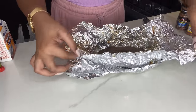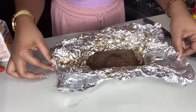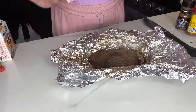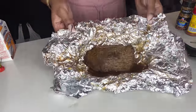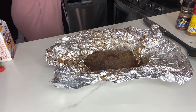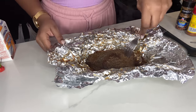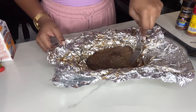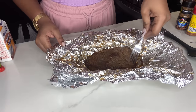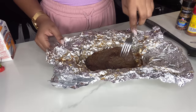Okay, it looked tender. All right, how do I know if this is tender enough? Do I use like a fork and poke it? Well, you can see, yeah. So I'm gonna use a fork. It seemed tender to me because, you know, the meat is easily... Yeah, it seemed tender. I think it's done.